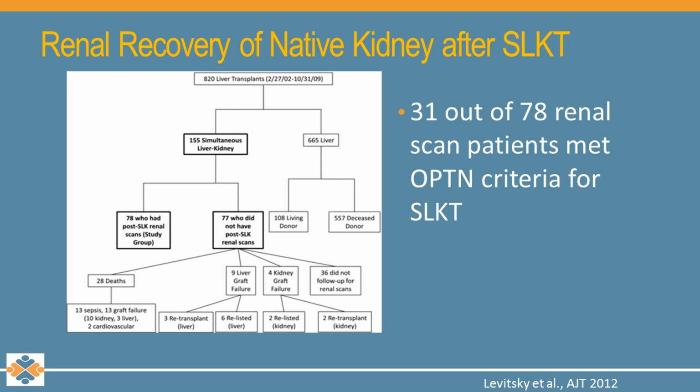So one of the centers looked at its 155 simultaneous liver and kidney transplants between 2002 and 2009, and this was one of the high-performing centers for SLKT. What they did was a renal scan to look at the estimated GFR contributed by each kidney in their SLKT recipients. As you could see, half of the patients got a renal scan, whereas half of the patients did not. Out of the half who did not get a renal scan, half of them died. And then 36 did not have the follow-up.